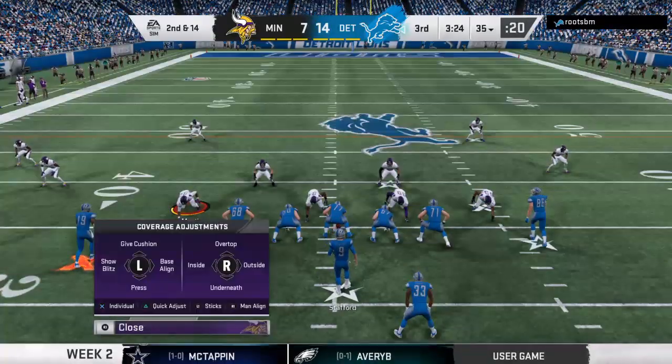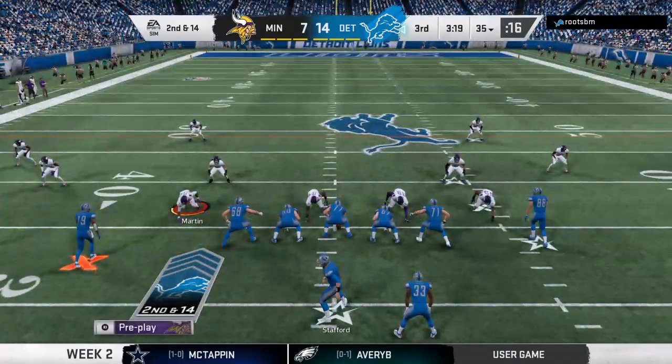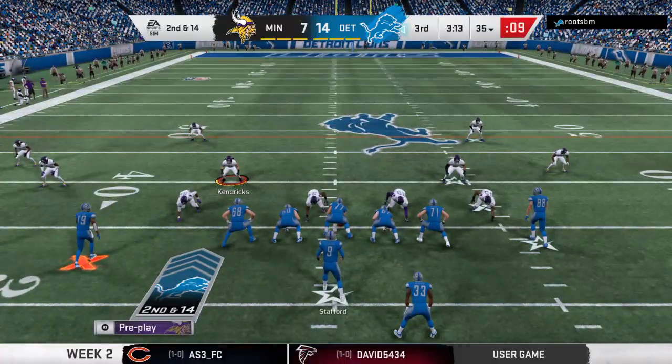Middle. 54, ball 54. And let's get that ball here. Let's get that ball right here. Right there. 54, right there. Go. Let's go, defense. Let's get out the field, defense. Big 20. Check.